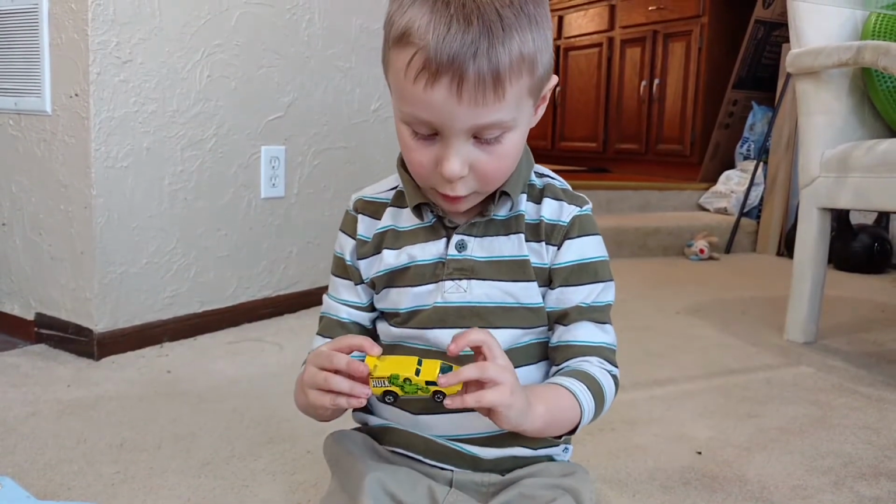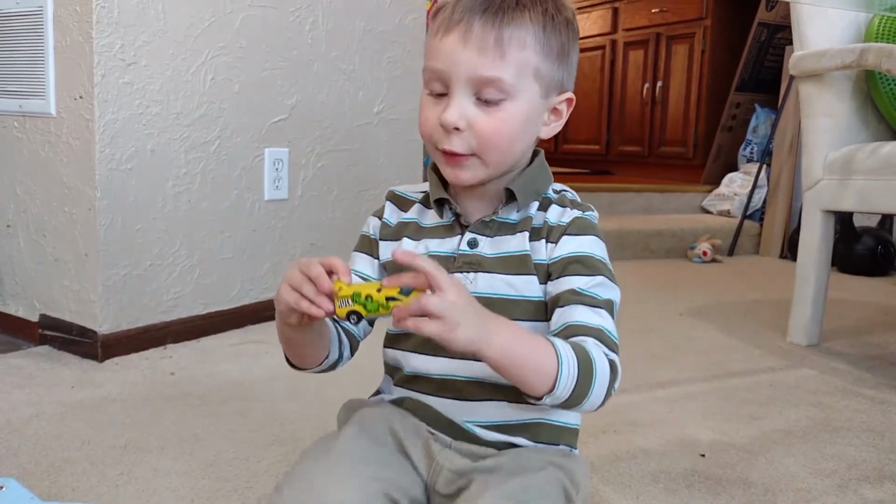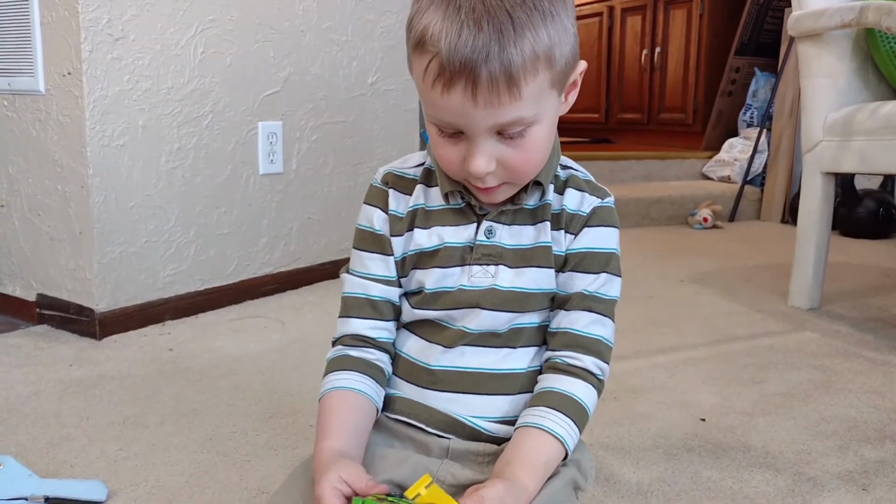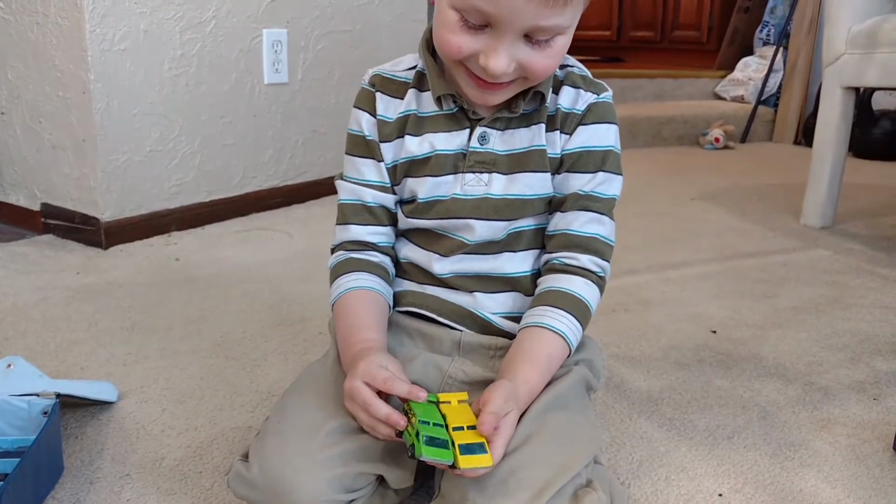It has 1, 2, 3, 4, 5 windows, too. Yeah, it's just like this green one. It's a green one. Yeah. What's that?